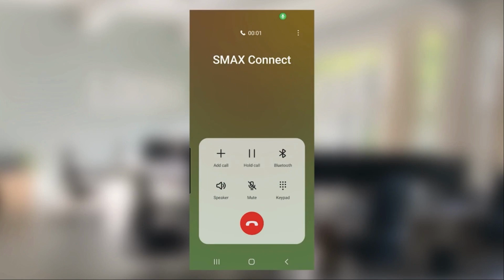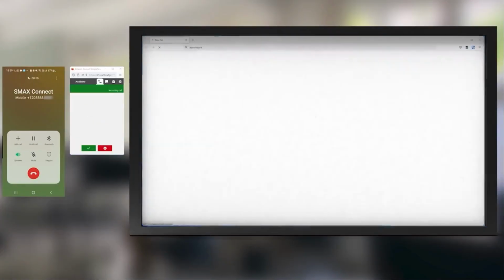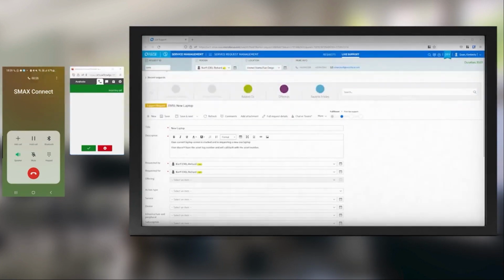Hi, Richard. Welcome to the SMAX Connect service desk. Please state your ticket number. 31918. VIP priority has been activated. The first available agent will assist you. Your call may be monitored for quality purpose. Thank you for calling. Your call is very important to us and will be answered in the order it was received.